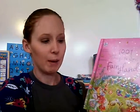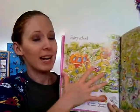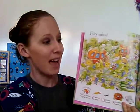Then we also have our things to spot. We have things to spot in Fairyland, and I'm going to show you things to spot, 1001 bugs to spot. These pictures are so pretty. I got this one for my daughter. She's still really young, but it's such a cute book, and I wanted to have it for her.